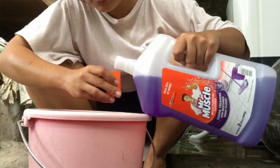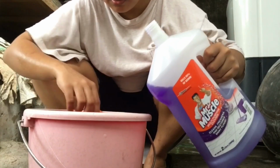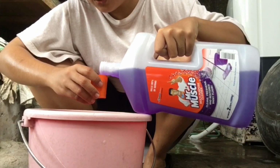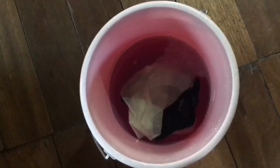I use muscle for multi-purpose cleaning because, you know, tomato. Same. Why buy more when you can have less? Okay, I just waxed my floor, so I'm not going to put this pail in there. Okay, so I added more water. I'm just going to use this to wipe things off, wipe all the dirt, the dust.